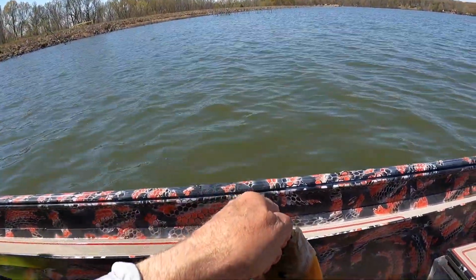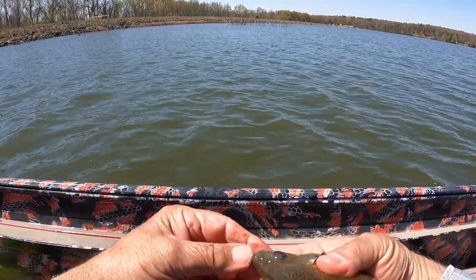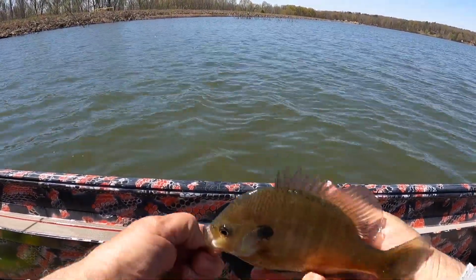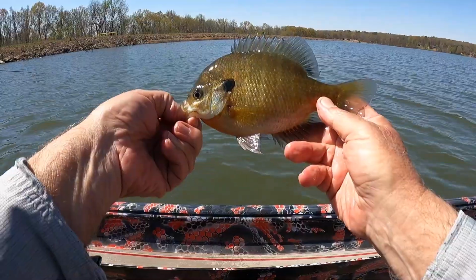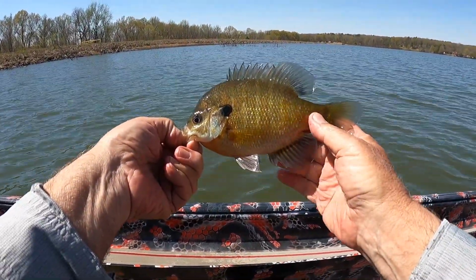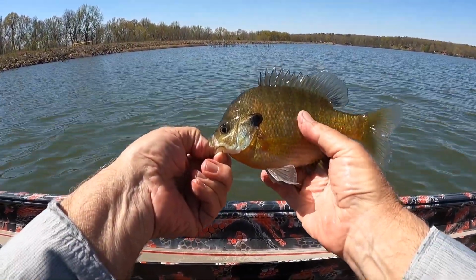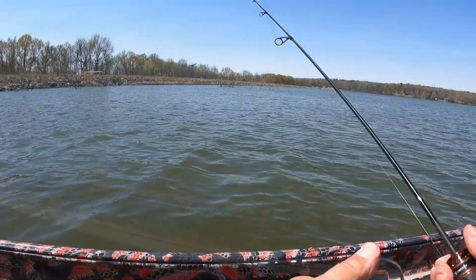All right, decent bluegill on the heat. Beautiful fish, about 7.5 inches. Gorgeous though, got some good girth to him. Shoot fire, folks. All right, spring is here. Let's get him back in the water.